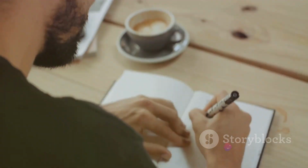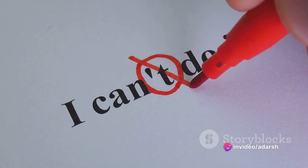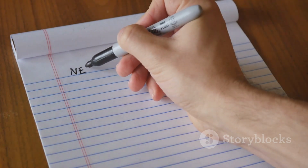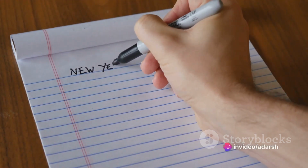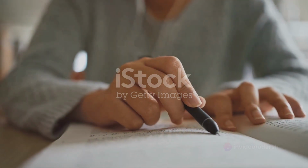Remember, success in NEET is not about cramming in last-minute facts, but understanding and applying concepts. It's about persistence and maintaining a balanced lifestyle amidst the preparation. And most importantly, it's about believing in yourself. So gear up and embark on this journey with confidence and determination. Best of luck.